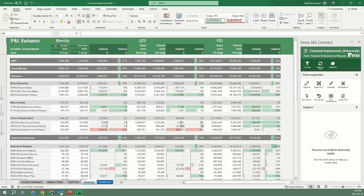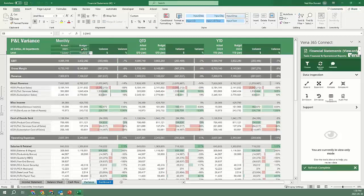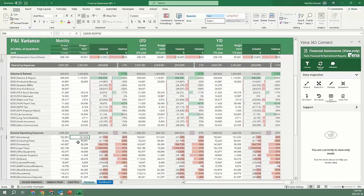For example, Frank was working on the budgets. Remember, he was looking at January of the actuals where he drilled in, and he was working on his budget. Notice I can look at different scenarios, looking at 2024, and he entered some information into that January area. When I refresh the data, Vena will now update all the numbers to bring back what corresponds to my request here. Notice if I scroll down and look at the advertising, everybody in my company has submitted their budget. Let's say I'm the manager and I'm thinking, where did they come up with this $121,000? Where did this come from?